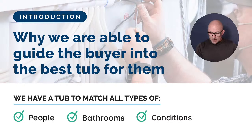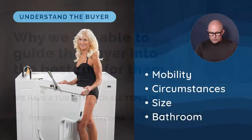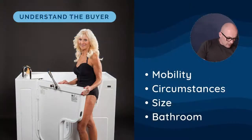And so moving forward, when you have someone walk into your showroom or you're deciding if you want to buy a walk-in bathtub, we have a few steps that we can do. It goes from the very first time that you meet the person, or the very first time you're looking at buying a walk-in bathtub. There's criteria you can look at, and so you can narrow down the tub field visually.